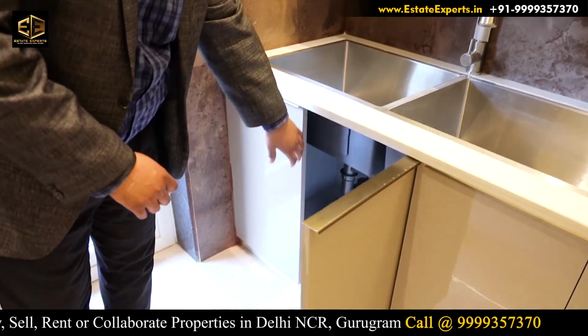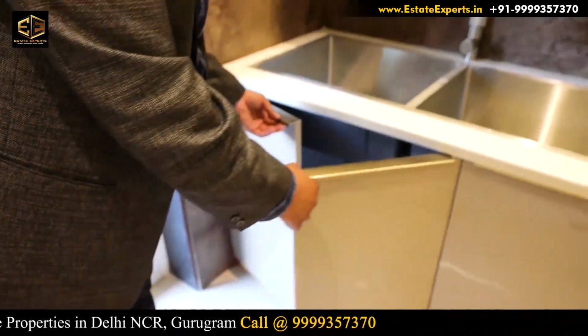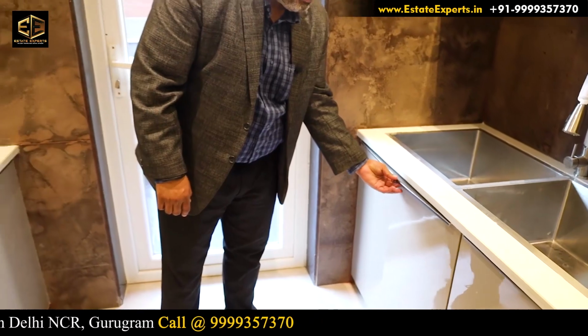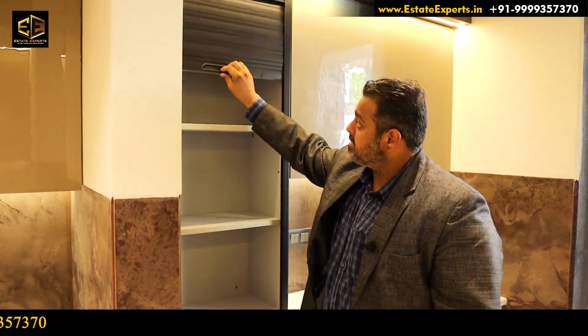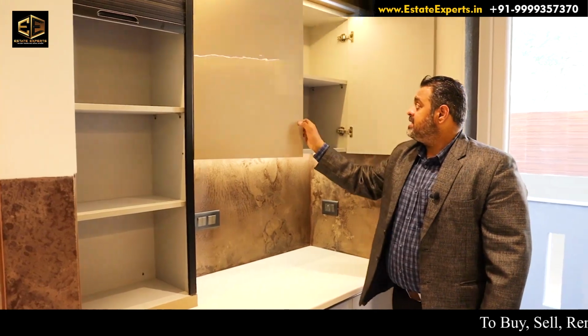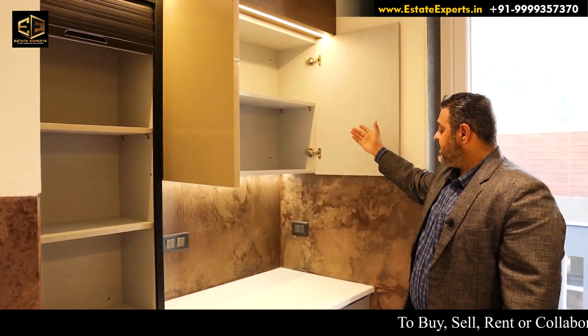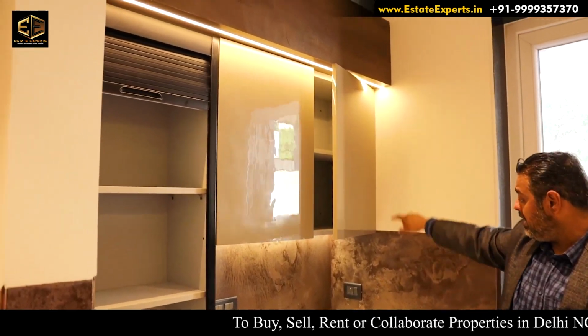Beneath the washer's sink, you've got the place to keep your garbage box, all metal work given to you. This is a running shutter given to you. You can place any of this stuff in these cabinets. This side is something different. You can place anything as per your convenience on this side as well. You've got the recessed LED strip lights.